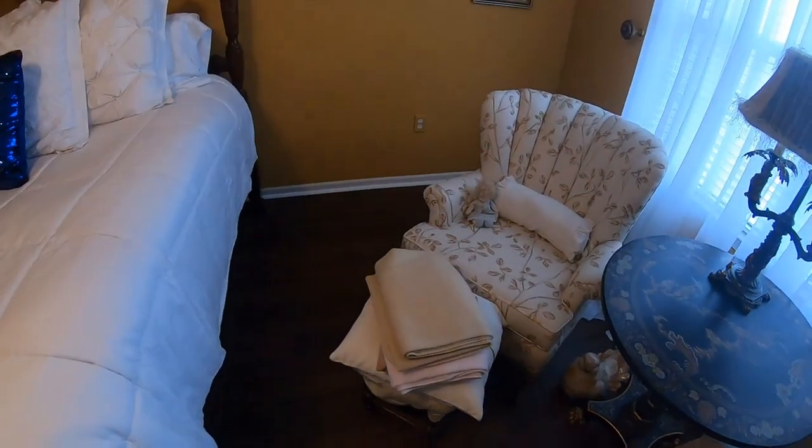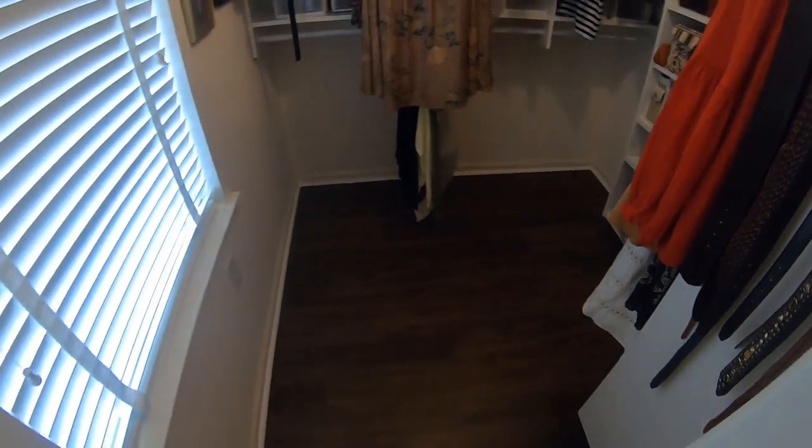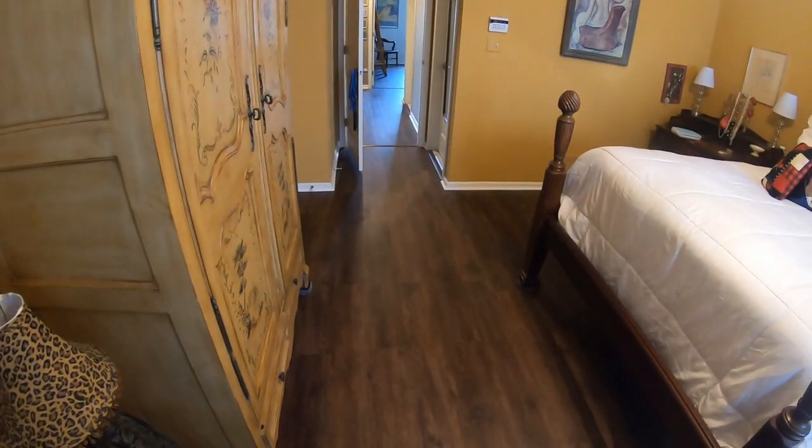So this is basically a job that was in two phases, technically three if you want to include the steps, but the flooring in two stages, second floor, first floor coming in a few months. It's going to look awesome. The whole house is going to match at that point.